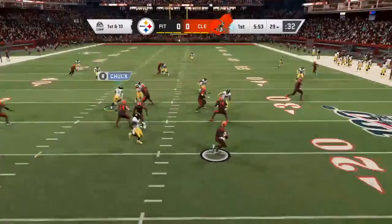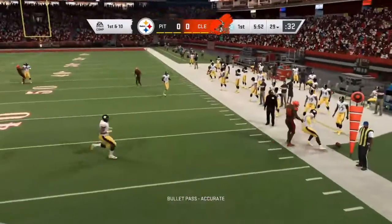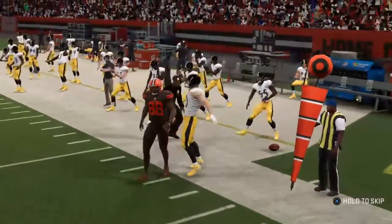They go play action. Mayfield. And his first look is incomplete.